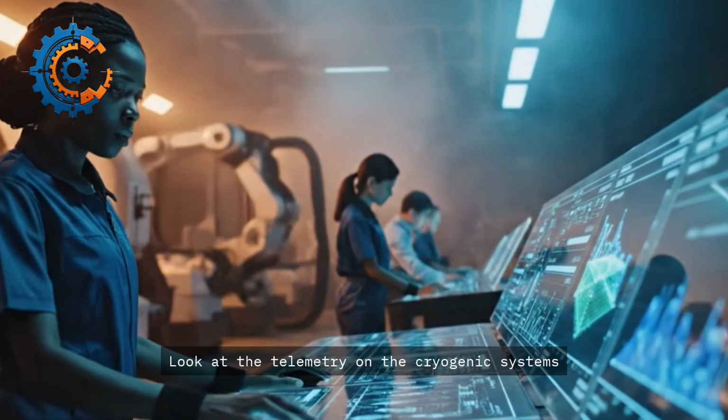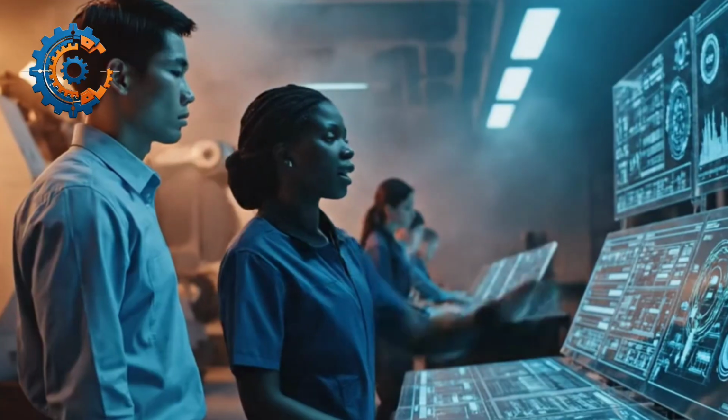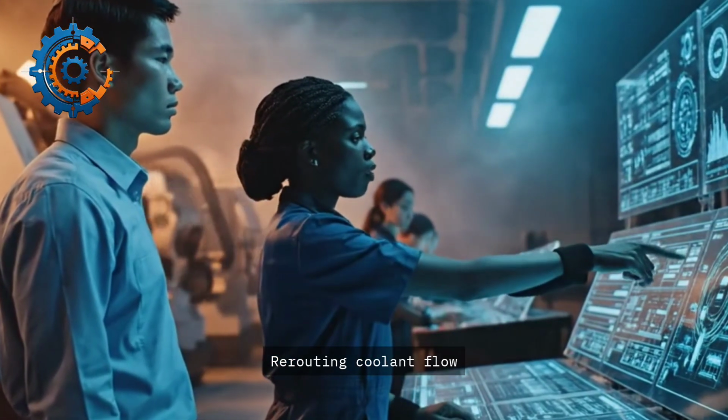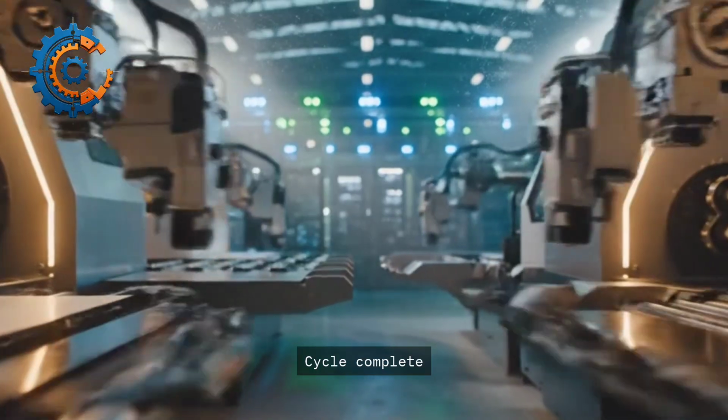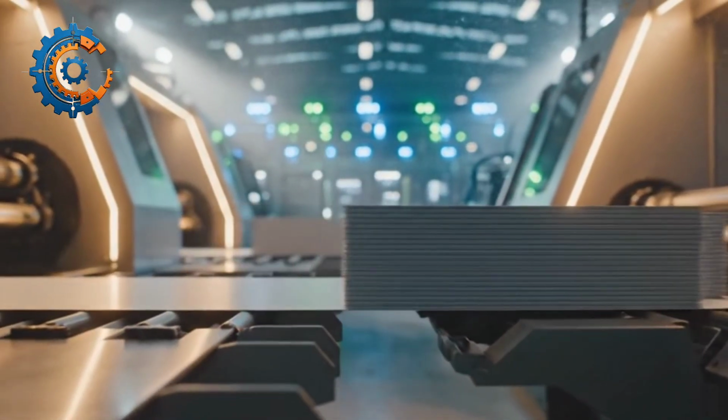Look at the telemetry on the cryogenic systems. We have an instability developing. I see it. Rerouting coolant flow. Cycle complete. Output alignment confirmed.